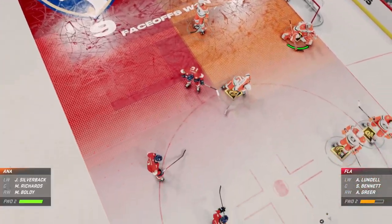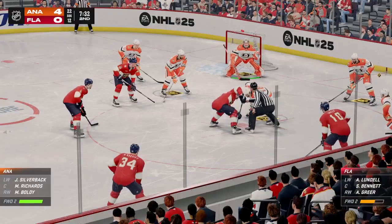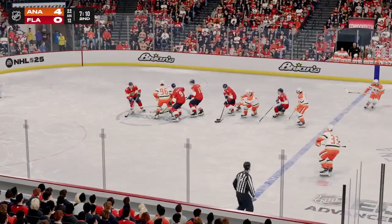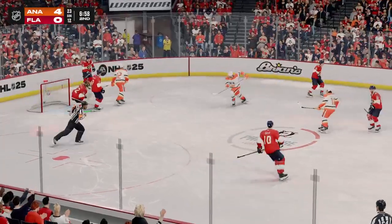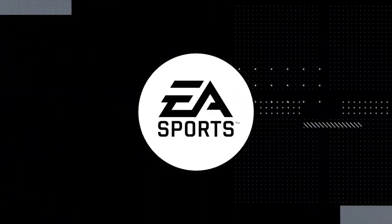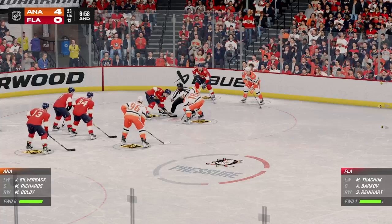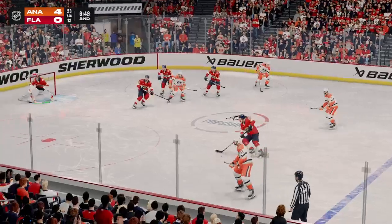Anaheim's coaches were preaching lots of shots on net, and they have done it and lead as a result here in the second. And they win the draw on their own end. Tries to feed it over to Silverberg. Knocked away. Oh, tremendous reflexes with the glove by Bobrovsky. Both teams are set. We'll drop the puck here. Locks them up on the draw as they take possession.